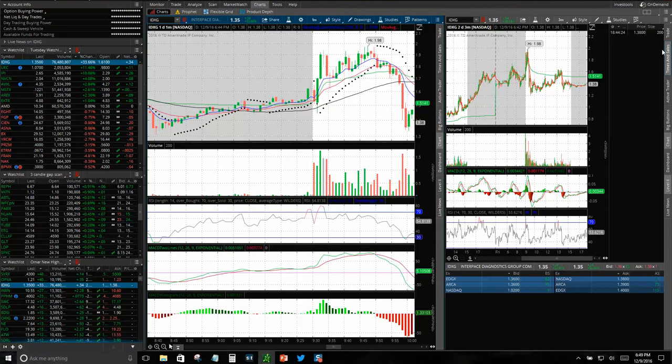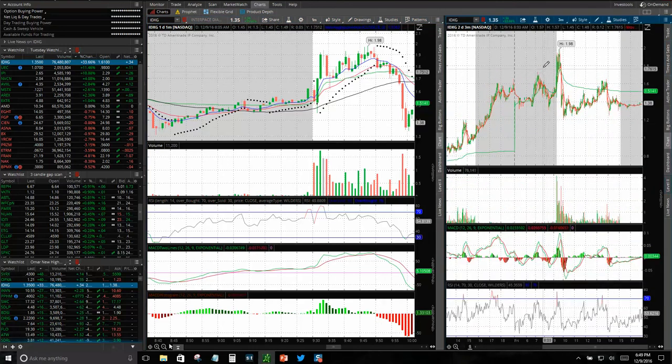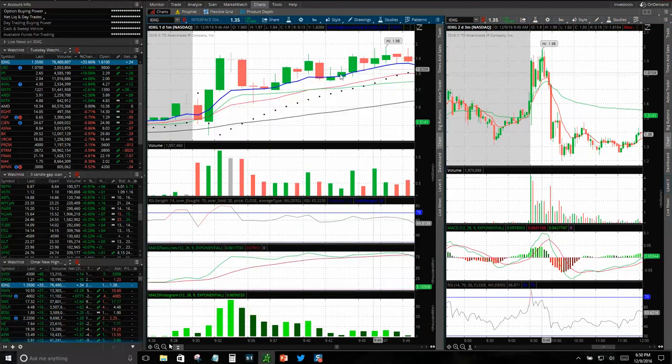If I come here, and I'm just going to move these out of the way just so that people can see, this is a 3 minute chart. If I'm looking at the same thing on the 3 minute chart, you can see that right around here, it formed this bull flag. So people bought here in the 1.30 range, and they started taking their profit here in the 1.50 range. And they got a little volume push right into the market open. So when the market opened, this is the 3 minute chart, and this is the 1 minute chart I'm looking at. I would more than likely be looking at the 1 minute chart.